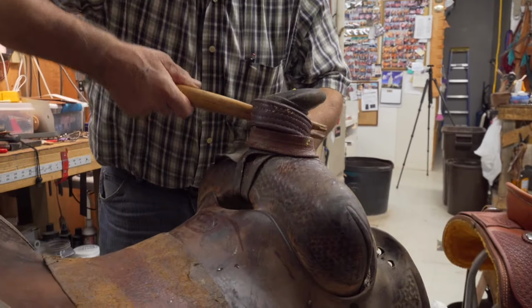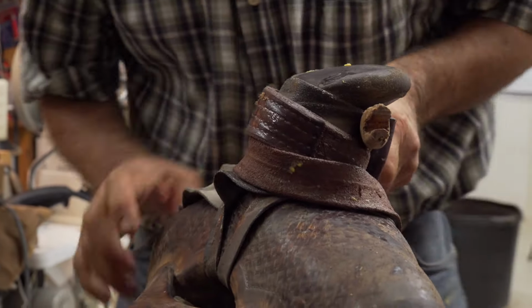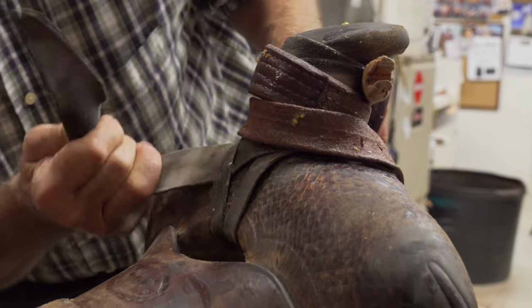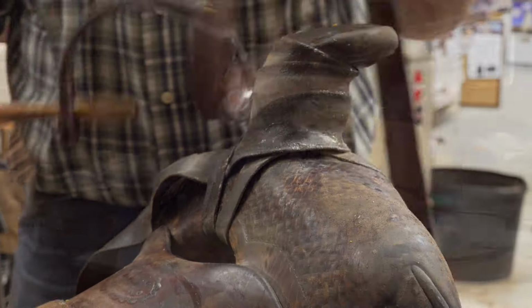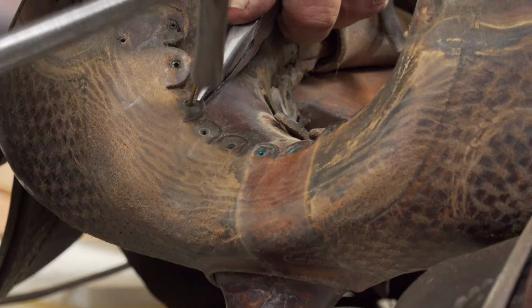Their core customers are working cowboys, and in this part of the world, there are still plenty who make their living in a saddle, like this one that needs repair. That's pretty much our venue here. And it's often helpful to have two pairs of hands on a job.